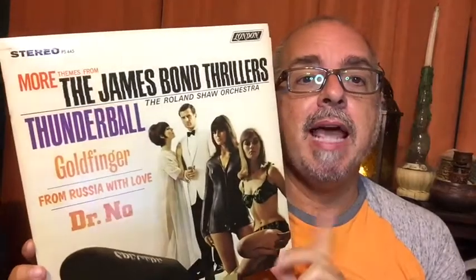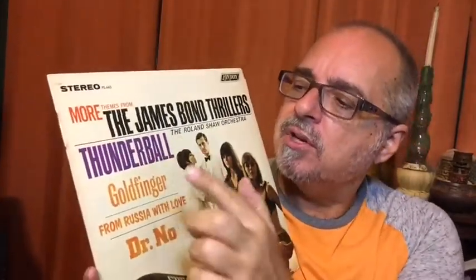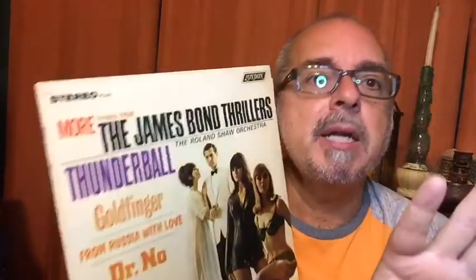But I'm actually really happy to find this one because, of course, it has Thunderball, Goldfinger, the ones everybody knows. But I like this album because it also includes not the main themes, but sort of the incidental music and other themes that were in the movies. So it's a little different music than everything that you've heard from James Bond, and I like it. We're liking it.